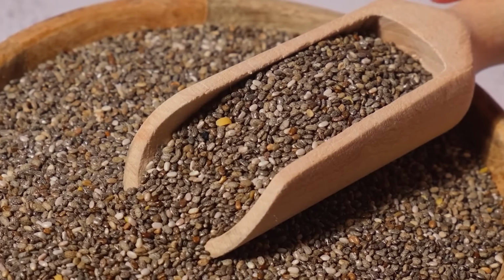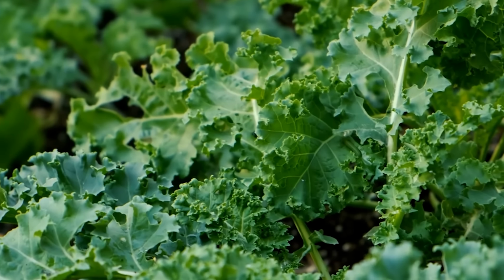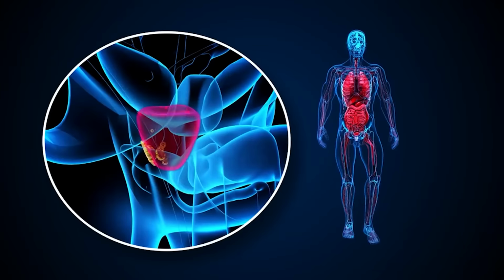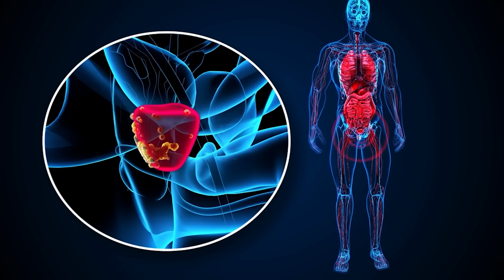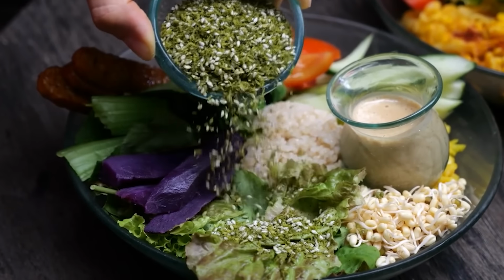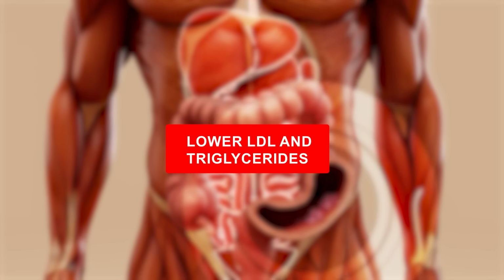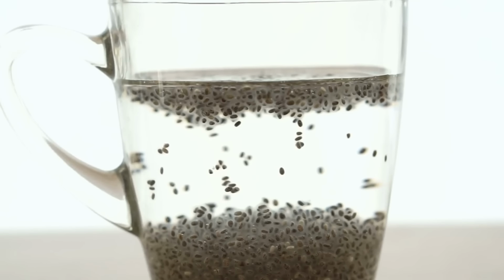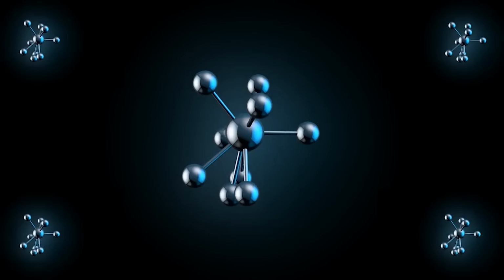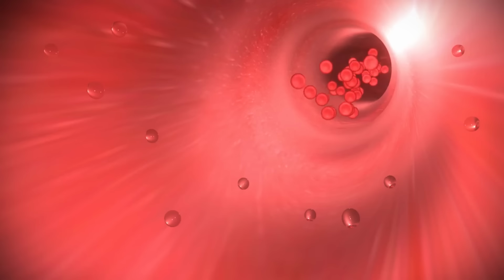Number 5, hemp seeds. Hemp seeds are an easy source of balanced polyunsaturated fats, complete plant protein and arginine. The seeds' ratio of omega-6 to omega-3 is roughly 3:1, which is close to what researchers often call a healthy range for inflammation control. The seeds supply ALA plus other polyunsaturated fats and phytosterols that help lower LDL and triglycerides. Hemp is also unusually rich in arginine, the amino acid the body converts into nitric oxide. Nitric oxide relaxes vessels, lowers blood pressure, and improves blood flow.